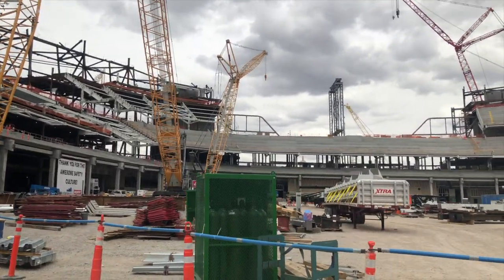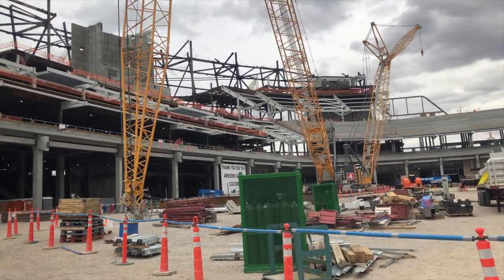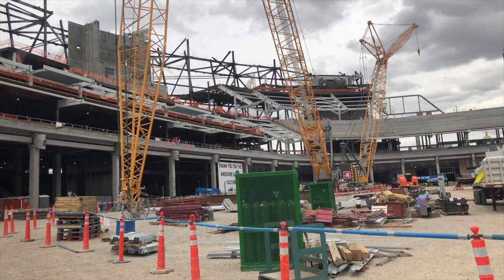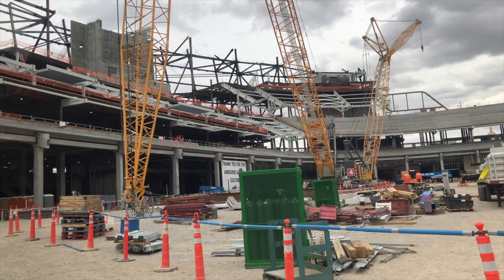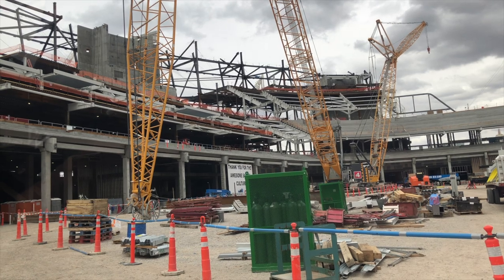So it's really going to be awesome for Las Vegas. And we're super excited to have the Raiders come here. They're just the perfect team for Las Vegas. And I love that they're black and silver for the Silver State, as Mark Davis said.